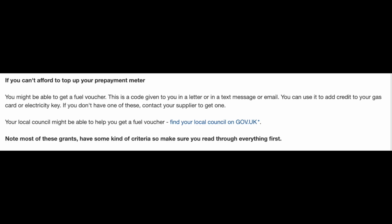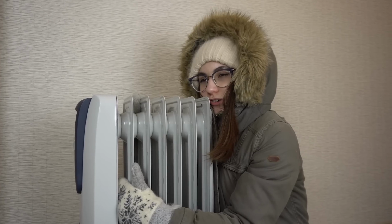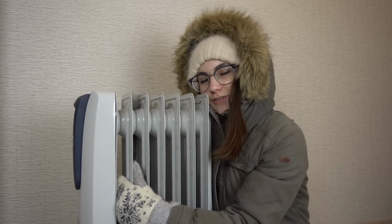Lastly, and more pertinent to all of us, if you can't afford to top up your prepayment meter, then you may be eligible to get a fuel voucher, which is then sent by letter or in a text message or email. You can then use this to add credit to your gas card or your electricity key. There's various shops and post offices that you can use these at. You simply contact your local supplier to get one, and these are invaluable help to anyone who's genuinely struggling to pay their energy bills.